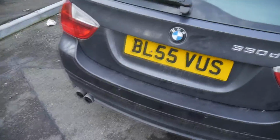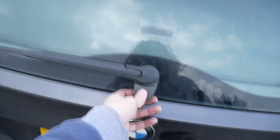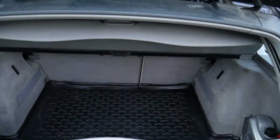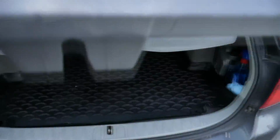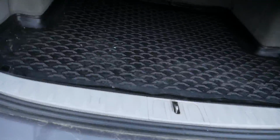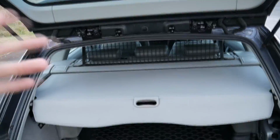It's got dual exhaust tips. This is a feature I found out quite recently. If you open up the rear glass, the thing slides back, which is awesome, but I always leave it down, otherwise it rattles. It's got quite a large cargo area, and it's got a net there which I leave up just because it looks better in my opinion.